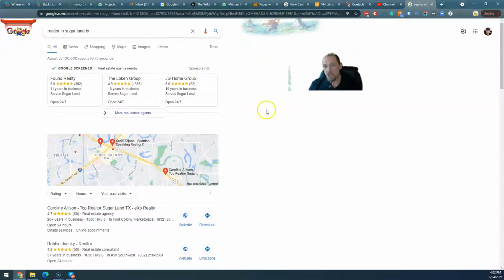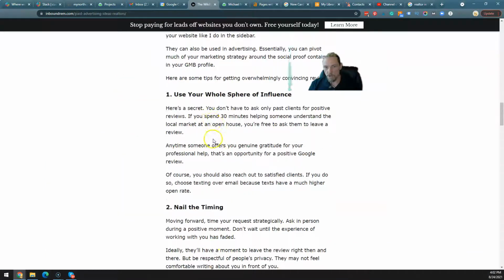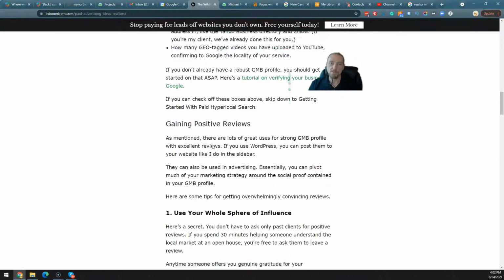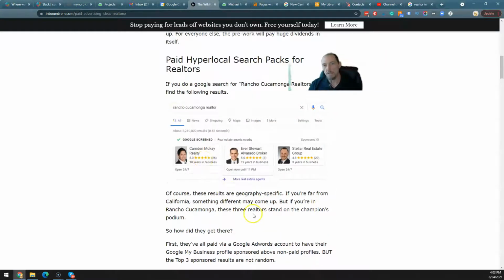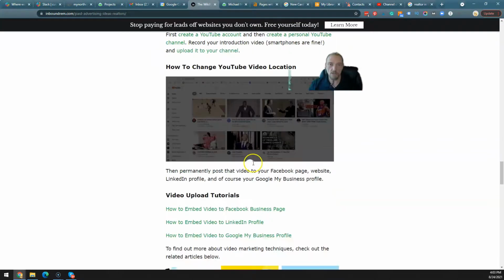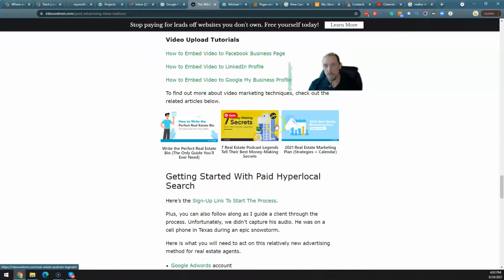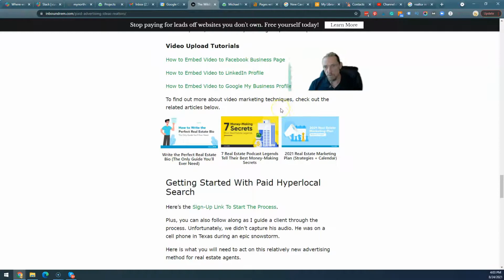And from a paid search perspective, I have already done a blog post talking about what you specifically need to do in order to get into the hyperlocal search results. And the example that I used at that time showed a client of mine being number one inside these hyperlocal search packets. Okay, so the client got there and he did some transactions, and what we talk about inside this blog post are signals that you can send that are going to make your Google My Business profile far more relevant to Google.